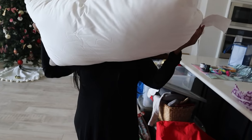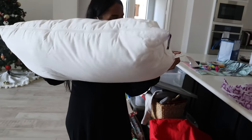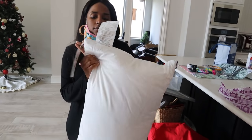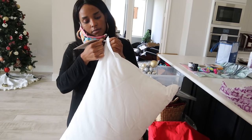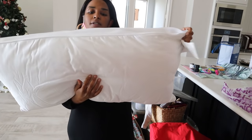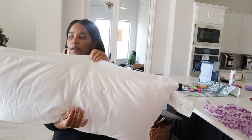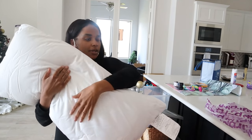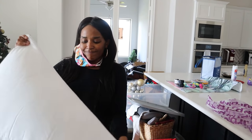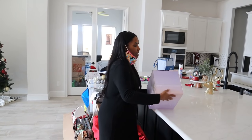So to zip or not to zip, adjust your comfort. Flip or zip guide. Softer, zippers open; firmer, zippers closed. So you do it like that. So if you want it softer, you unzip it. If you want it firmer, you zip it. So this is what they look like.